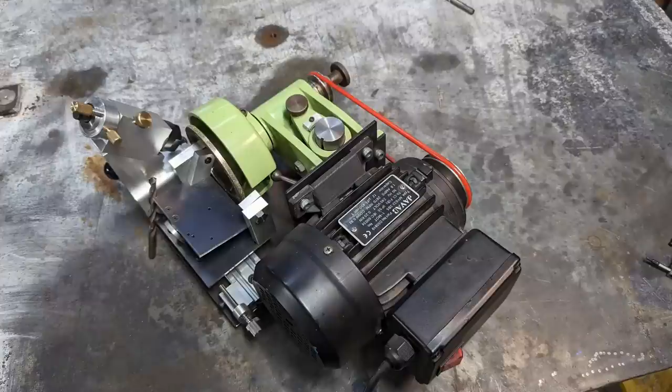Now today's video is specifically about metal finishing, but we're going to be doing it on the four facet drill grinder that I've been working on for the last six episodes. But before we get started with that, I've got some new stickers, so let's check them out.